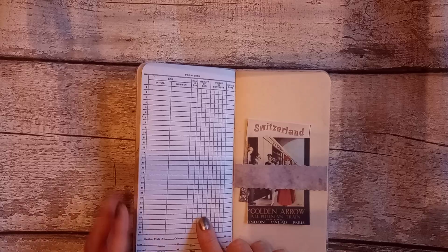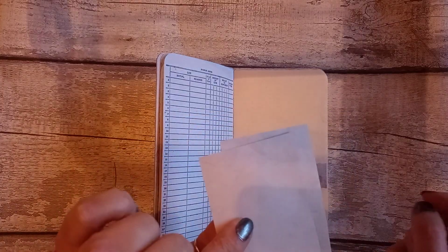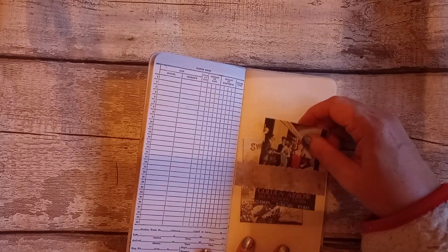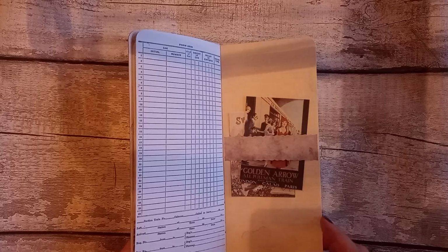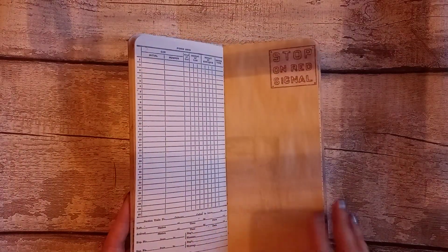The other side of the logbook there, a couple of little journaling cards here of like vintage train adverts, and they're just blank on the other side so you can journal. My dad really doesn't get the concept of junk journals, so I don't know what he'll make of this journal, but it's nice to have something made for you, and I didn't know what else to get him, so it's nice for him to have this.